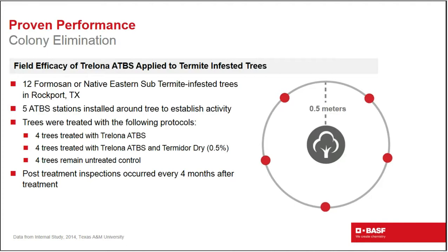And then on another 4 trees, we did the same thing, ATBS stations, but we also did Termidor dry injections into the active sites on the tree where we could find the termites. And then we had another 4 trees that we did not treat. That was just our untreated controls we could use for comparison. And we checked these stations about every 4 months through 24 months post-installation and treatment to see the efficacy. So next slide, if you would.